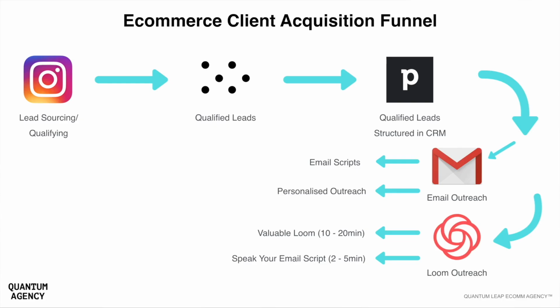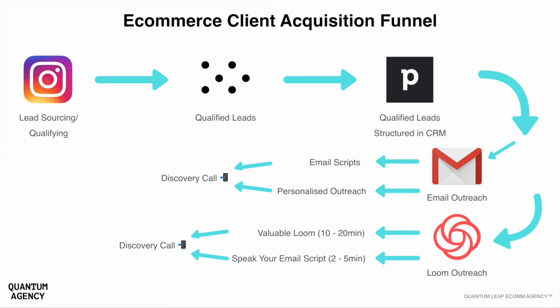Now, from here, whatever outreach method you choose to use, whichever one it is, you always want to be selling the discovery call. So whether you do email scripts, personalized outreach, a valuable Loom, or a shorter Loom, it doesn't matter. You always want to push the prospect to a discovery call, because in your outreach, you always want to be selling the discovery call. You do not want to be selling your service. So always push the prospect to the discovery call within your outreach. And from the discovery call, you always want to push your prospect to become a paying client. So guys, that is, from a bird's eye level view, the entire e-commerce client acquisition funnel.